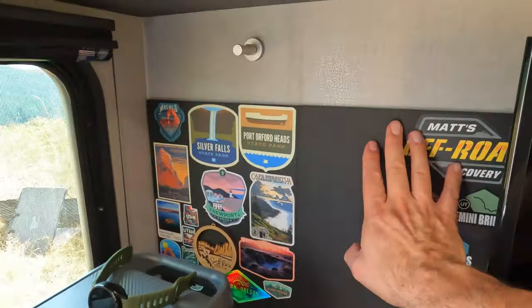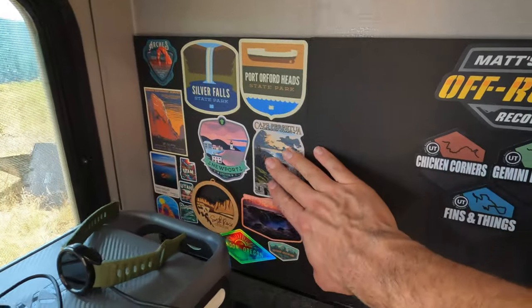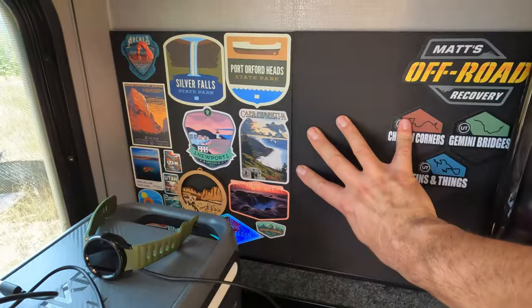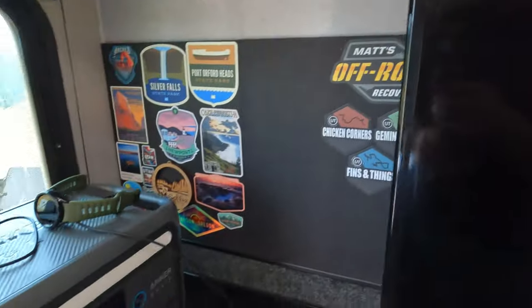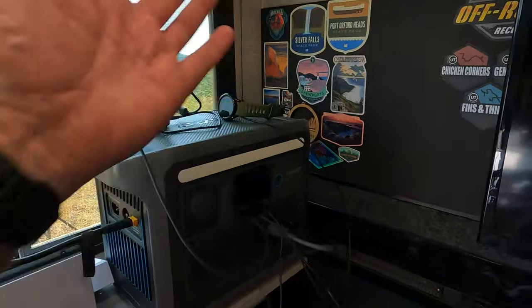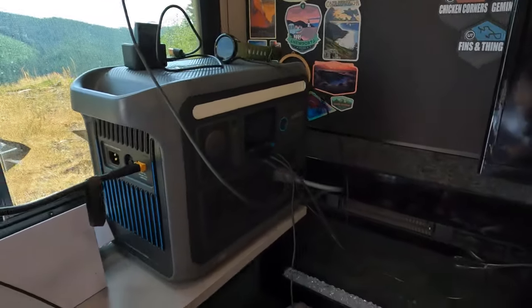Over here next to the TV, we've started our sticker wall. We wanted to put them on these boards rather than any surface, so whenever the day comes and we get a different camper, we can take them with us. Our plan is to fill both sides of the TV with stickers from all over the country. There are hooks on either side that I've seen other owners hang storage pouches from. Now we get to see our Anker power station with all manner of gear plugged into it.